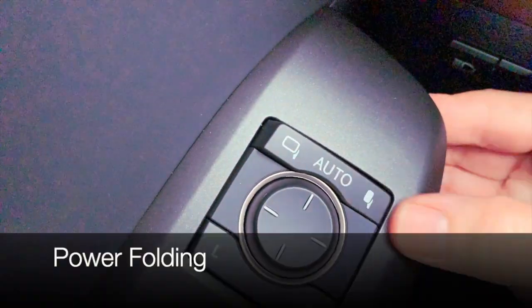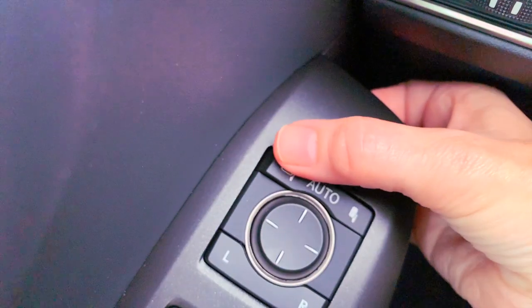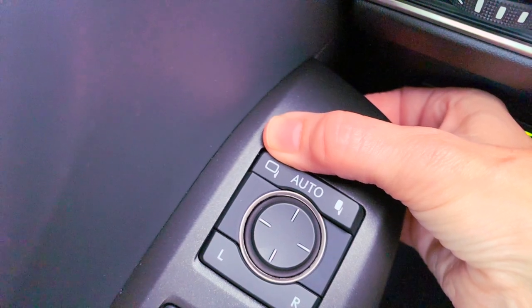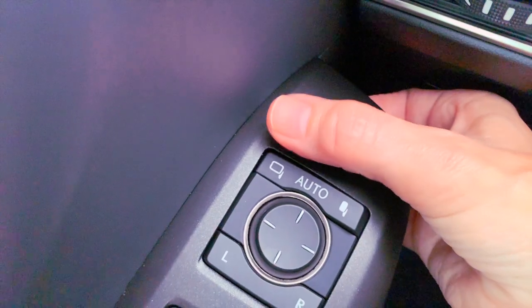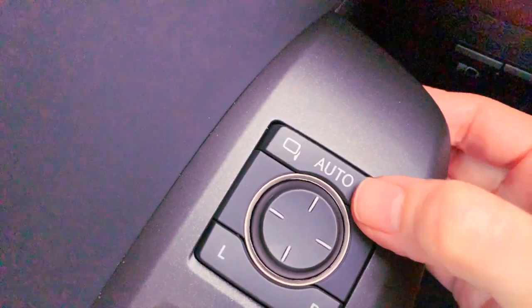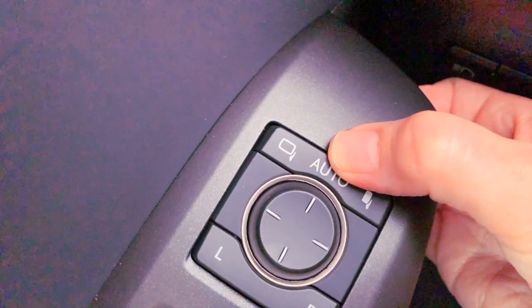If you push down on the right, the mirrors will fold in. You can toggle all the way to the left to leave your mirrors open all the time. That means when you do lock with Smart Access, they're still going to stay open. So if you notice that your mirrors are staying open all the time, just come back out to this toggle, do a soft click so that it's in the neutral position and auto is selected.